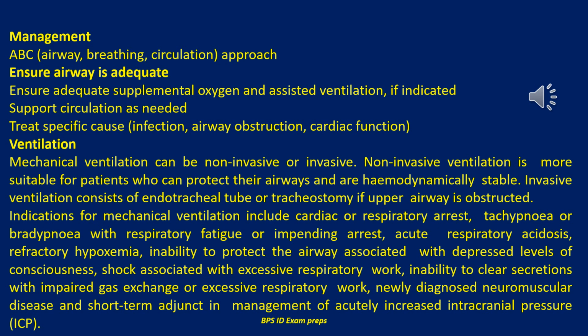Regarding ventilation, mechanical ventilation can be non-invasive or invasive. Non-invasive ventilation is more suitable for patients who can protect their airways and are hemodynamically stable. Invasive ventilation consists of endotracheal tube or tracheostomy if upper airway is obstructed.